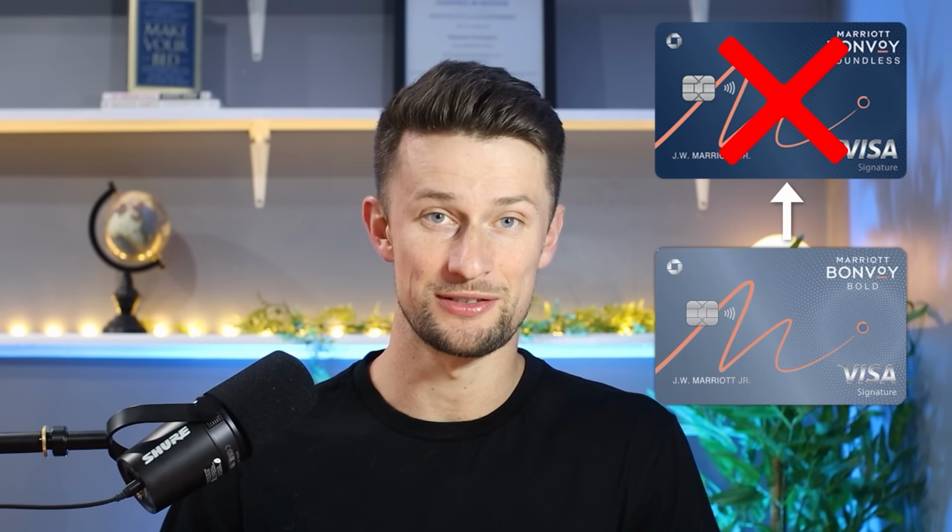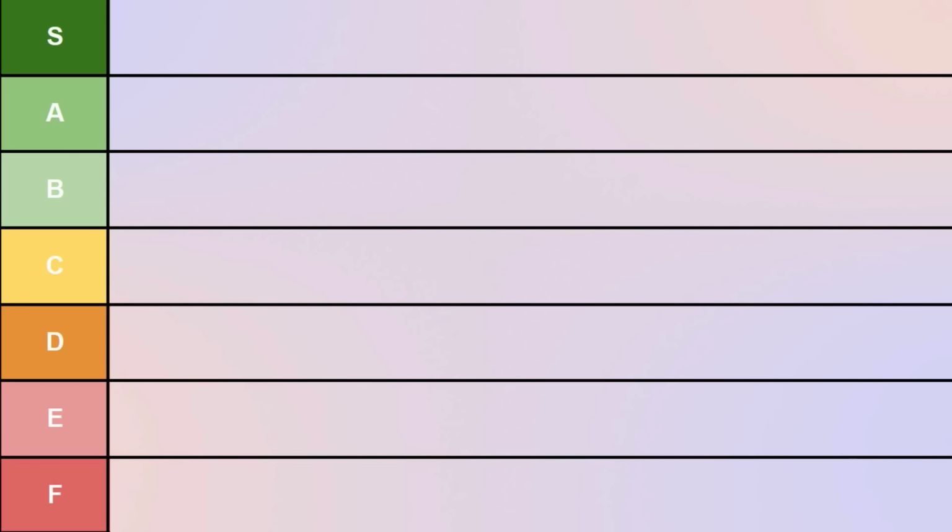Now, most people will want to avoid this card not just because the multipliers and benefits are non-existent, but because getting this locks you out of the Marriott Bonvoy Boundless card for 2 years. That is the sign-up bonus, at least, and I'll talk about the incredible value on that one later on in the video. However, for now, we're rating the Bonvoy Bold, which is an E-tier hotel credit card.